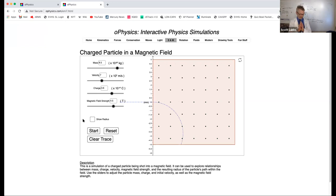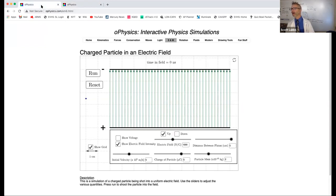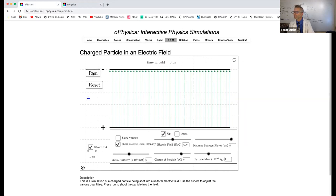This is what's very cool. Here, I have an electric field. This is going to be a little bit of review. You see the field points up. I'm going to shoot this positive charge. I've got plus 5 microcoulombs. It's roughly about the same mass and roughly about the same speed. Let me double check that. Particle mass, 2 times 10 to the minus 16th. I don't get that. So let's shoot that in there. There it goes. Oh, look. Let's go a little bit faster.